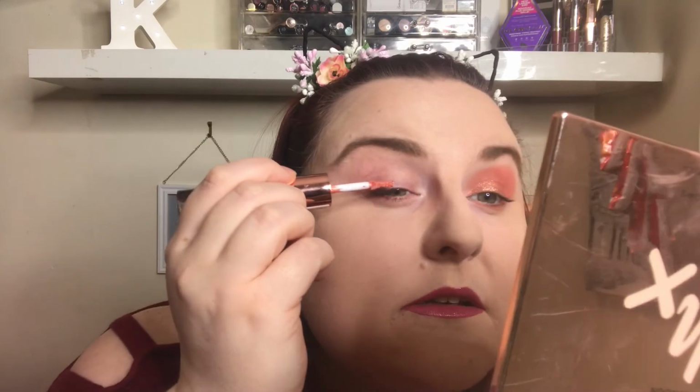So yeah, it's obviously very gloopy and wet. Obviously the pearlized isn't supposed to be in the crease colour, but I just wanted to see what this was like compared to the Huda Beauty one. Yeah, it's not the same, is it? I am going to take this side off and redo in a different way. I'm going to retake that pearlized colour and apply it to half of my eyelid.